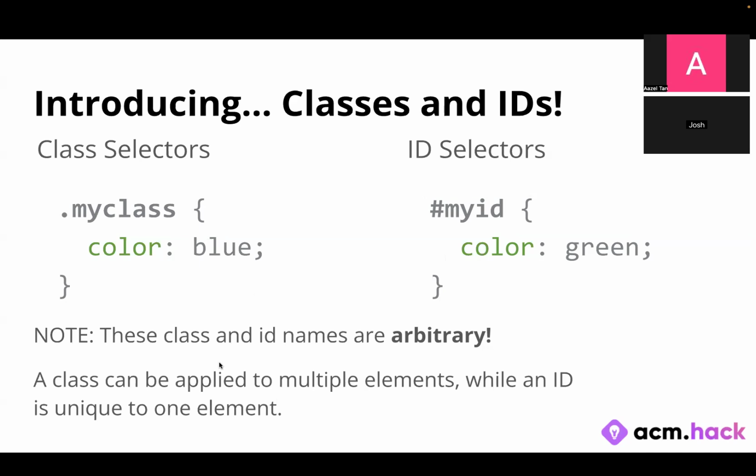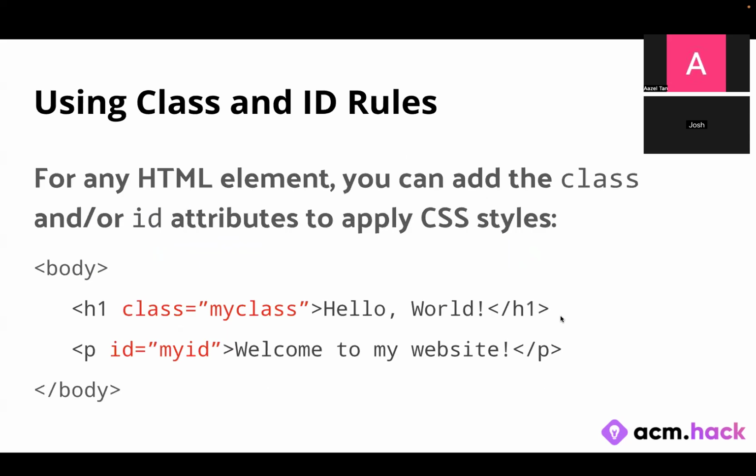So what's the difference between a class and an ID? A class can be applied to multiple elements, while an ID is unique to one element. So how do we use class and ID rules? For any HTML element, you can add the class and/or the ID attributes to apply the CSS styles to it. If we were to apply both a class and an ID to the same HTML element, the ID would take precedence over the class. So that's just some basic information about classes and IDs.